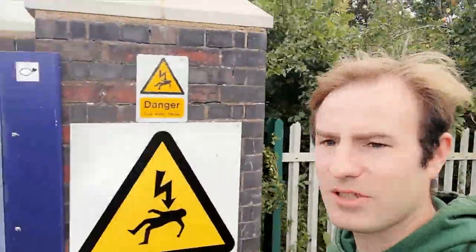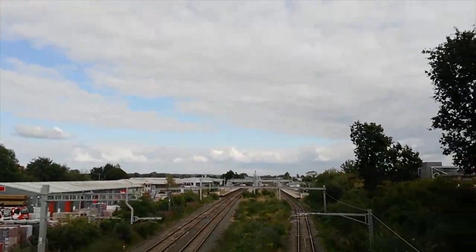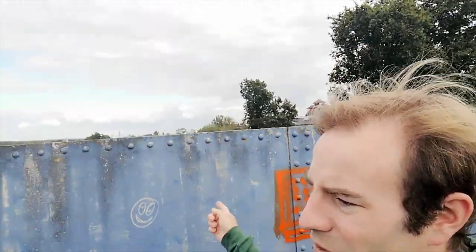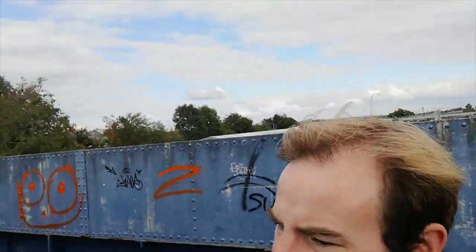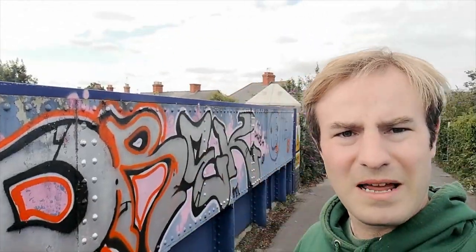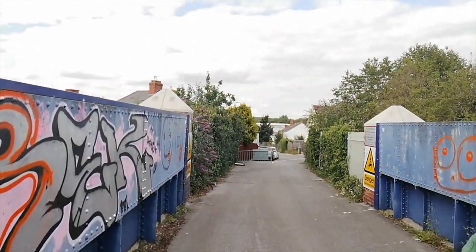Anyway, so we are crossing the main line now. You might just be able to see the station. Not a lot happening, I've checked. There's no freights or anything due. Very close distance between the two stations, because Newbury station is just up there. I'm going to continue my walk now and have a look around Newbury.